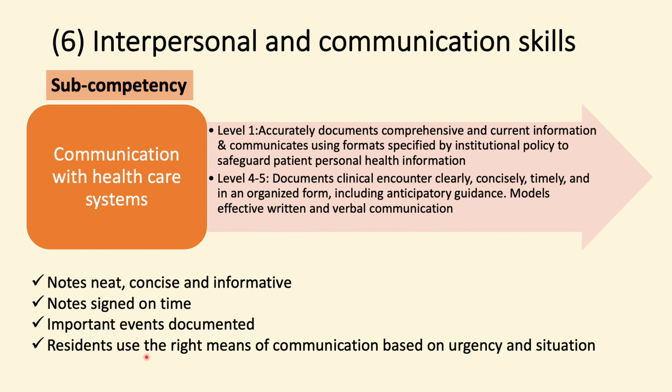Also, residents will be expected to use the right means of communication based on urgency and situation. So if the patient is having some issue with constipation, and they ask you to put in some order for that, and you know that the patient is having constipation from this disease, then you don't need to go to the bedside and evaluate the patient if there is no need for that. The patient is stable. But if there's a change in the vitals, or obviously a change in the health of the patient, then you are expected to go to the bedside, evaluate the patient, make your decisions, talk to whom you need to talk to, and then document all that by the end of the encounter.